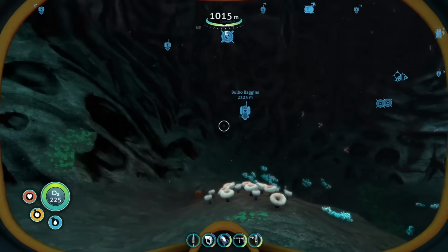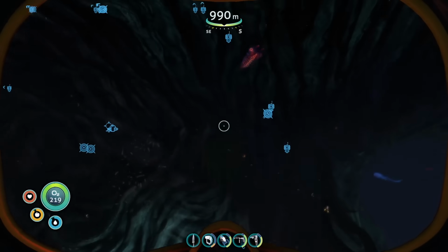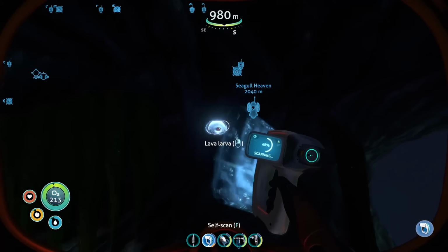It's about accurate, I would say. Maybe this way is the correct way? I feel like down is the correct way. No, no, no. We don't need to assume that straight away. We have other options first. The nothingness that is here. What is that? Where did you get out of the prawn? Lava larvae.